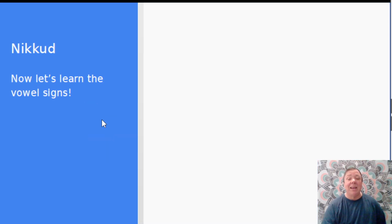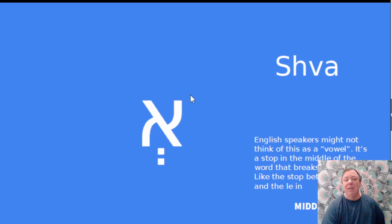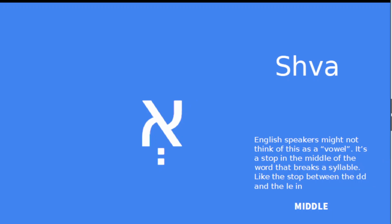All right, now that we've done all that, let's talk about nikud. Nikud literally means dots, and that's exactly what the vowels are in Hebrew. The first one is shva. Now, I usually teach this as it's not really exactly a vowel. It's sort of an indication that you're going to stop the forward motion and end the syllable. So sometimes the shva will have a sound, but a lot of times there's actually no sound at all. It's just an indication to stop that forward motion for a second.